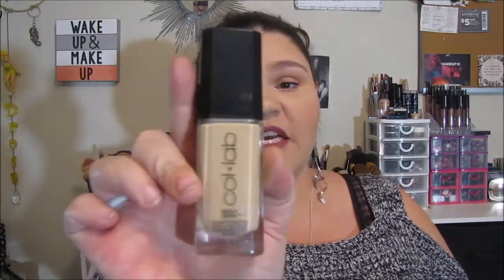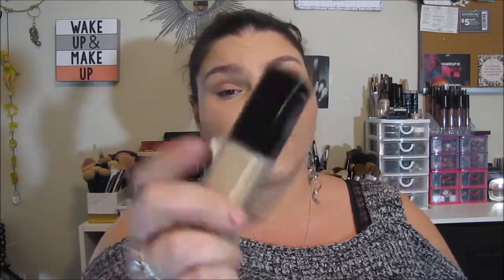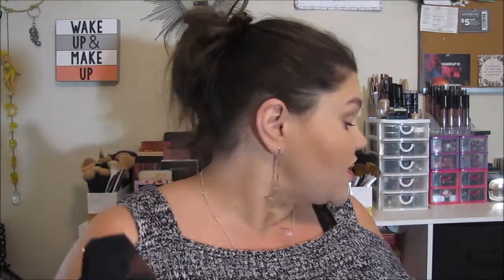Then next is the Collab Bright Spark Radiant Foundation, and I'm in the color Beige 04, and it does come with a pump. They offer the foundation in a radiant and in a matte finish. I obviously chose the radiant, and again, I love this foundation. I think it's great. It's a nice, I would say, medium coverage. It is buildable, but I don't think it builds all the way up to like a full coverage. It's medium, buildable to high medium, but it is a really nice foundation, and this is $15.